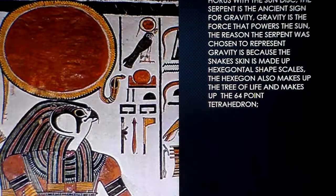Horus, this is just a hieroglyph. The best way to transcend the sands of time and pass a message along is with glyphs, reliefs, pictures, because languages change, but pictures seem to pass the word along. So the snake is the logo for gravity. Here's the sun. There's the sun right there. The sun is on top of his head. This is the gravity wave right here, squeezing in on the sun.